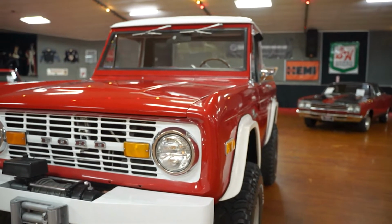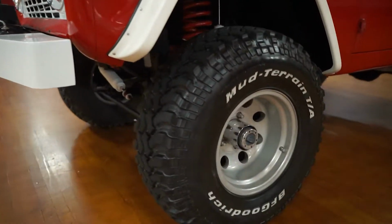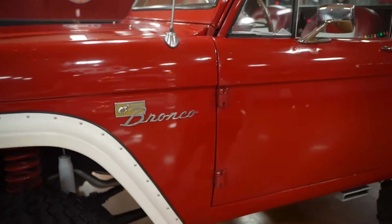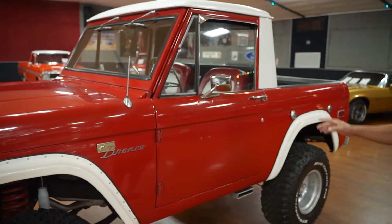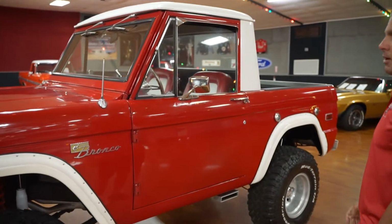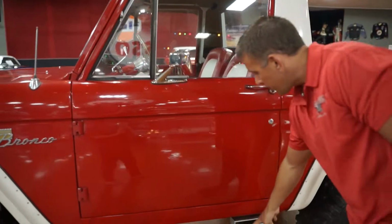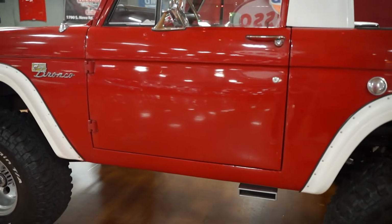Again, red in color, BFG all-terrain tires there. Bronco Sport emblem on the front driver's side fender. Dual chrome mirrors matching, a little white hat there. Window glass all the way around the truck is in really nice shape. The exhausts are coming out here on the sides, directly below driver's side and passenger side door.